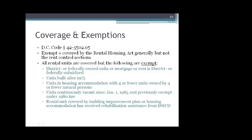So quick, somebody put in the chat, if I have a housing choice voucher, is my unit subject to rent control, yes or no? Come on. Trying to make it interactive. Excellent. That is correct.